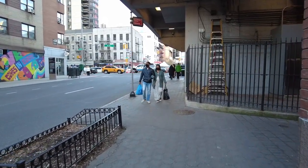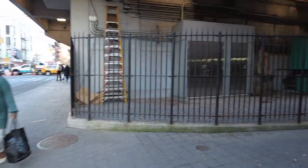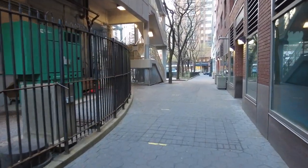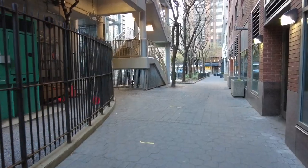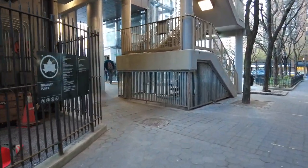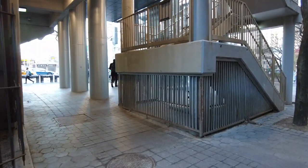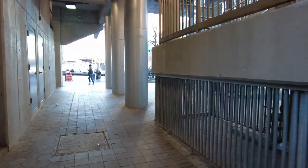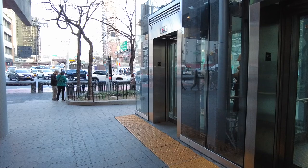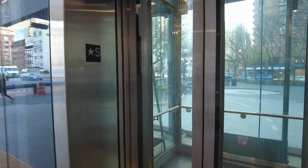So here on Second Avenue, we're going up to take the tramway to Roosevelt Island. If you want to walk or take the elevator, it's fine. They have an elevator for you too, right here, if you don't want to walk.